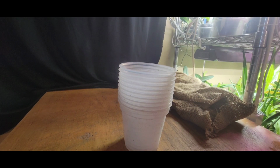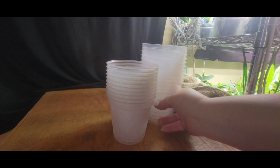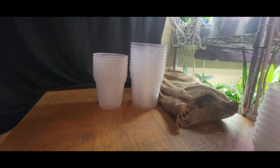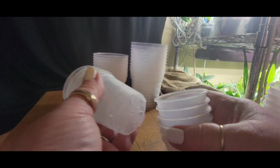Awesome. All right. And we have tweeners. We have tweeners, guys. We have 5-inch pots. We have 4-inch pots. My little tweener pots. You can see, I don't know if you can see, the condensation on the pots. That's how cold it is here.